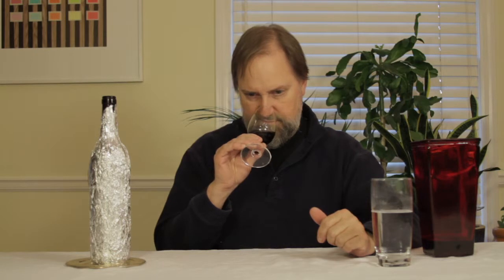Nothing wrong with it, moderate intensity. Here's a little touch of ethyl acetate to a little nail polish note there, nothing real bad. A lot of oak, but not over the top, just plenty of spicy, youthful oak. So breaking it down, we get to a nose that smells like it's developing.